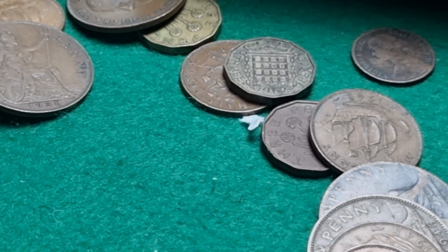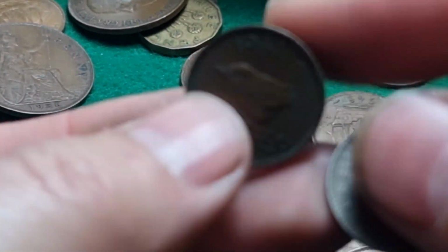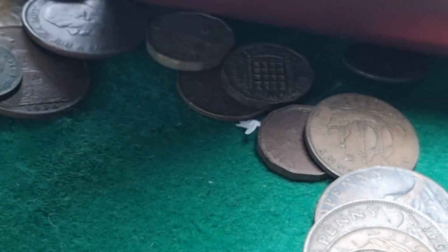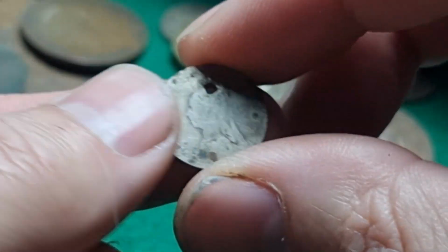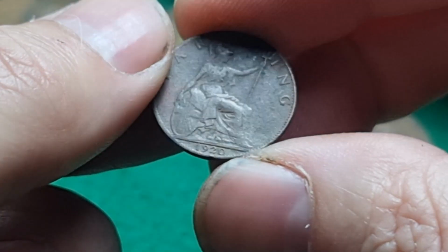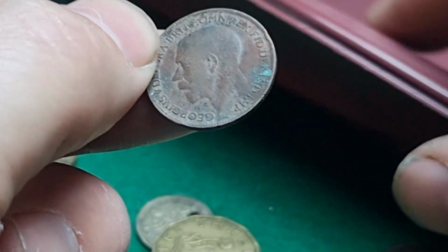Anyway, let's get back to the matter in hand. Don't think we saw that one, the 1941 farthing. We also have 1955 sixpence. So last little handful here, and then we'll show the two boxes. It's got 1891, which has got a hole in it. Got 1920 farthing there. Let's put this forward so we can get it in the light.